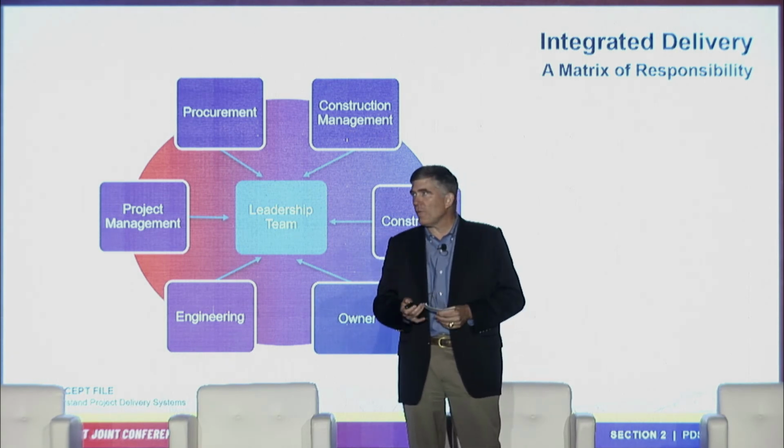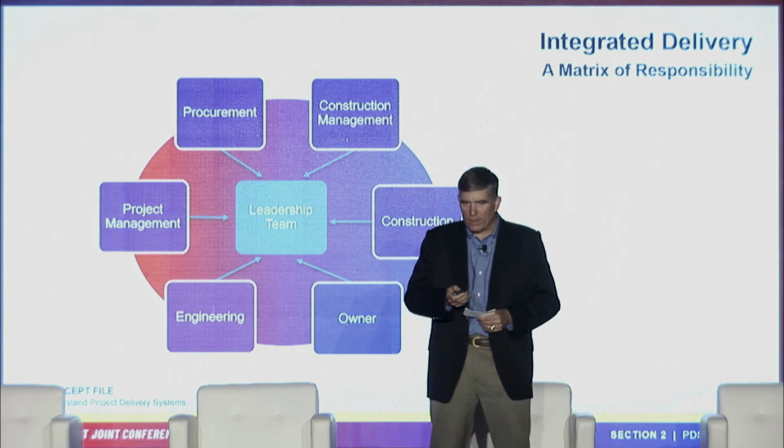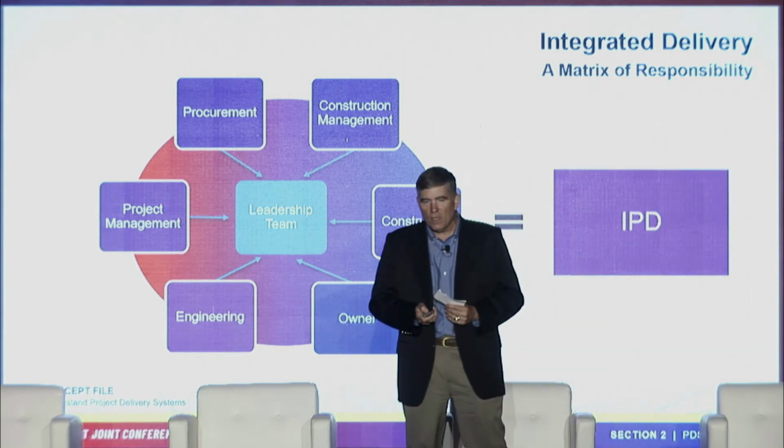And I don't know, how many of you are familiar with IPD? Can I see a show of hands? Oh, quite a few. Okay, wow, more than me, so great. But I learned a lot about it over the course of the project. So anyway, that's what IPD is.